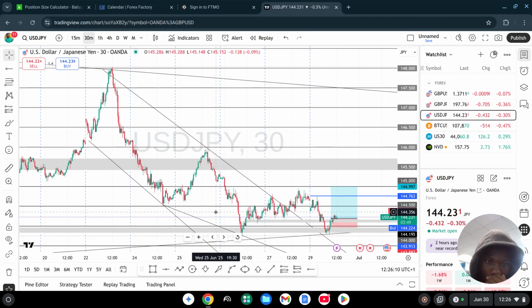Once you pay attention to the market, make sure you're risking a good amount of money. I'm risking 2K on this trade. We're up like 200 and something, but I'm risking 2K. I'm on a live trade. So let's see where the market goes.